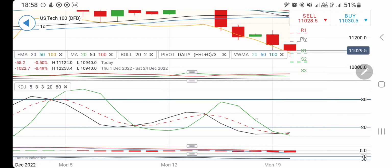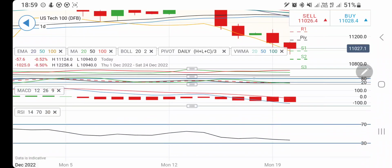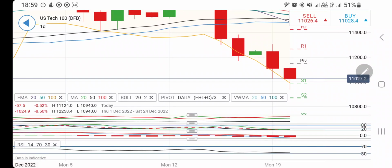Directional movement here is also bearish. Stochastic on the daily charts is oversold, and hence a rise can be expected. MACD divergent and bearish, and the RSI trading bearish here, looking downwards. Considering this, you can sell at 10,970, but then expect 10,940, 10,920 and 10,880 as the major support. Beyond that, you can expect it to directly land at 10,800 levels.